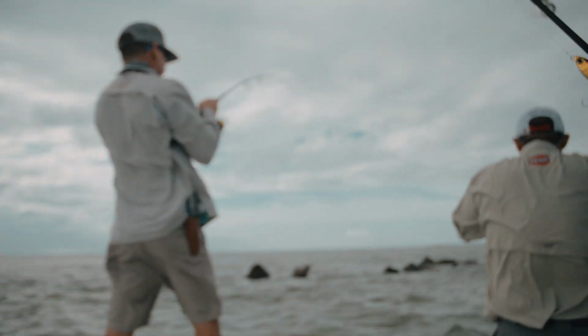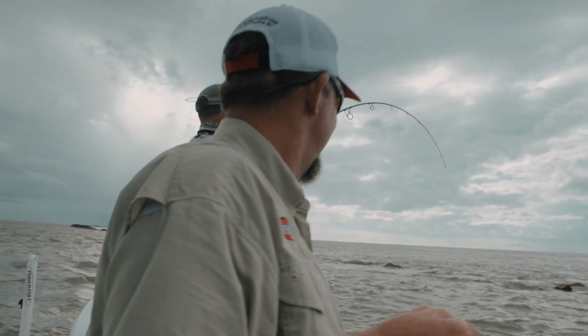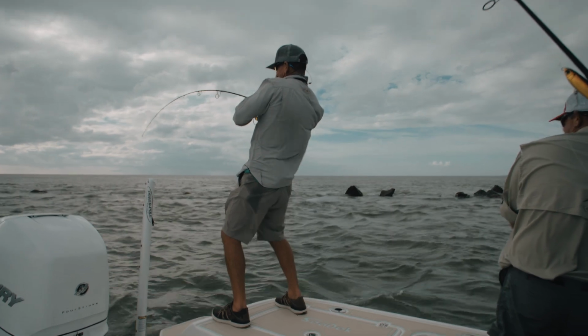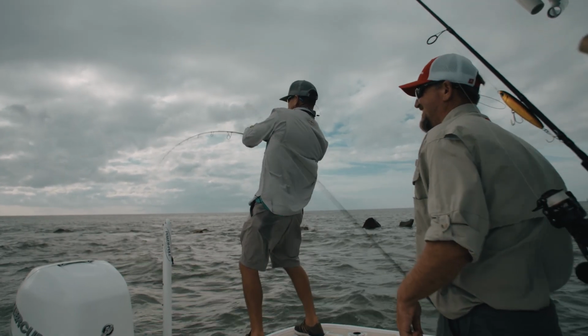Oh, bite is on. He's just hugging the bottom. Oh no. Oh no. There he goes.